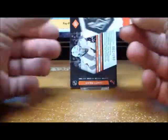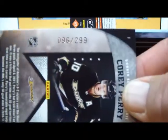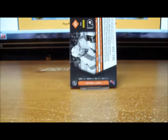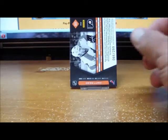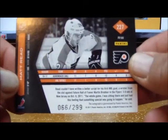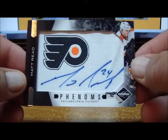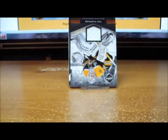Next we have for the Mighty Ducks of Anaheim, a Banner Season of Corey Perry, and this is 96 of 299. Going out to the Mighty Ducks of Anaheim. For the Philadelphia Flyers, a Matt Read, 66 of 299. That is the Phenoms manufactured jersey auto for the Flyers also.